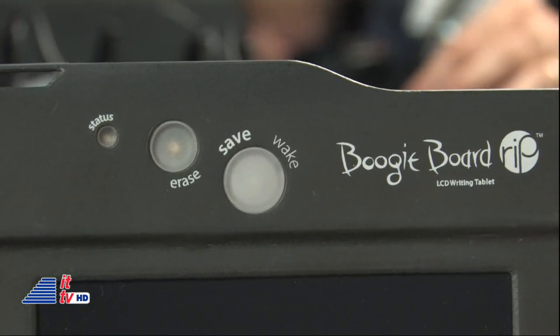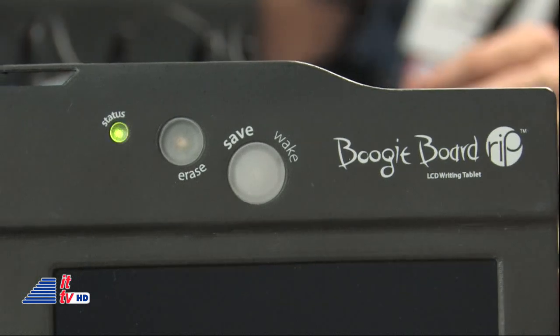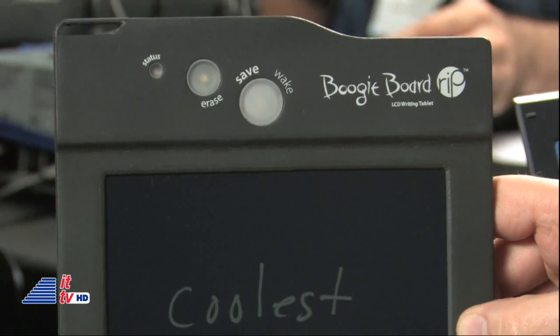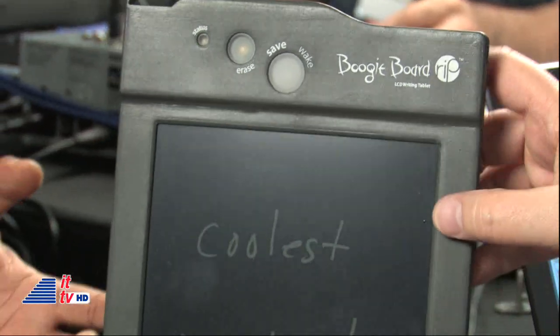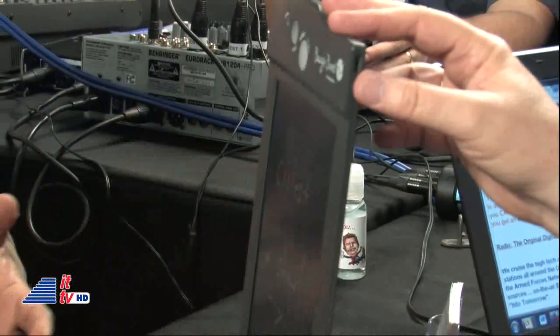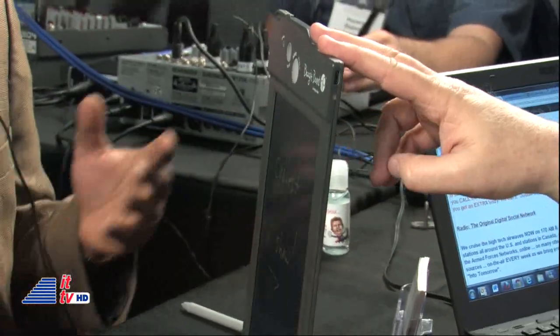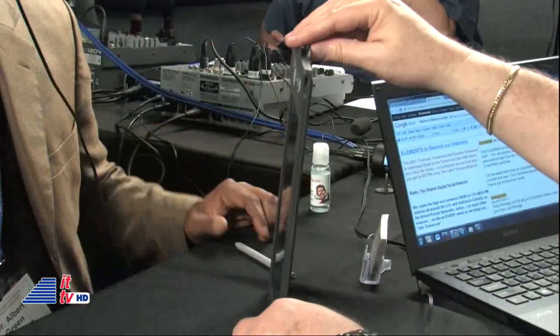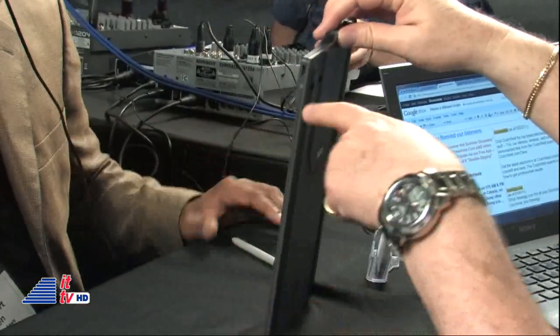So now you can save that information. You go to your computer later, you plug it in your computer, and you can now look at the image that you've saved. So the product is used untethered. It's not connected to anything. Works just like the standard Boogie Board. You can write with all kinds of different writing tools, and then you can actually save the information and look at it later. So that's a Boogie Board.